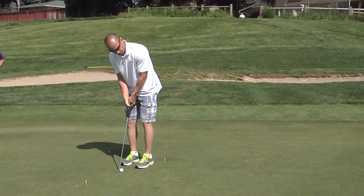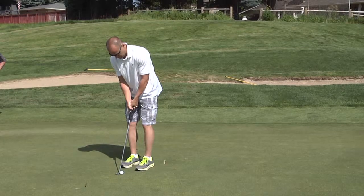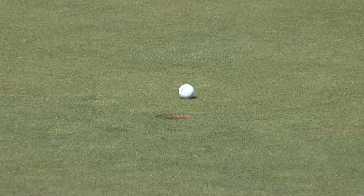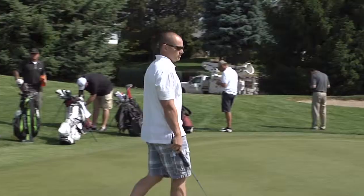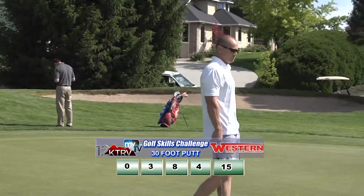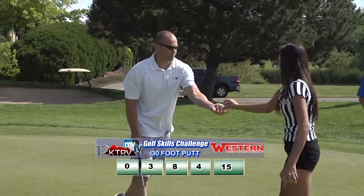And Kenny Walker going to take the last putt here to see if he can add to this total. Plenty of speed with that one. That should get to the hole. It's tracking well. Oh, he just leaves it a little short. Good effort there by Kenny Walker. And 11 inches, 8 points for Mr. Walker. And a total of 15 in this skill and 70 in the event for the end zone.